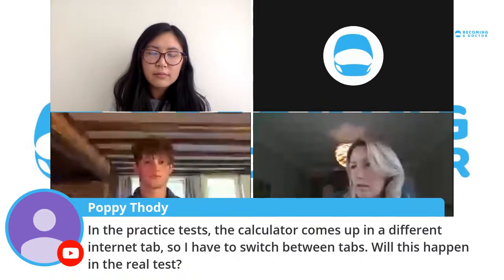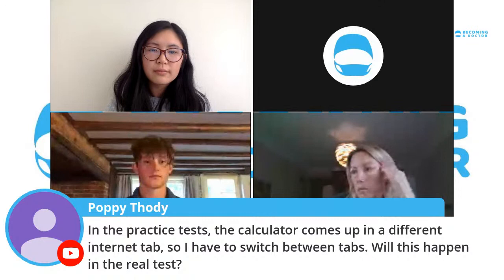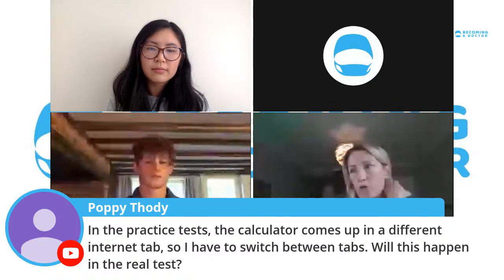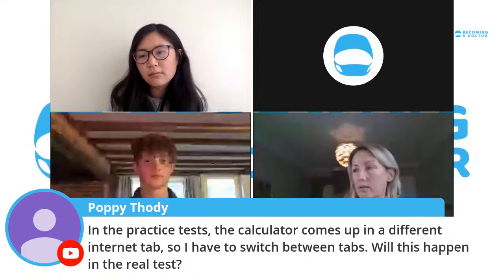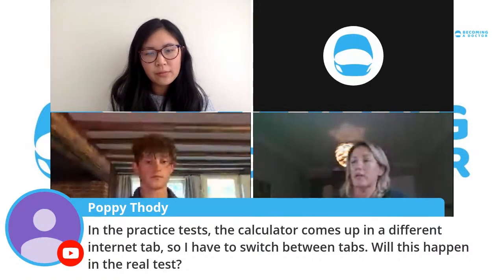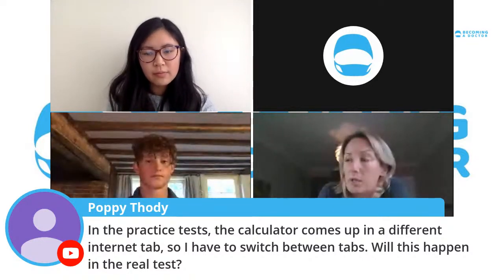To call the calculator, you click on the icon at the top of the page. In the live test, the calculator closes when you click away from it or move to another question. It can be recalled by clicking on the icon again. Current calculations are retained until you move to the next question. Sorry, that functionality is only clearing the calculator, which works slightly differently between the practice test and the live test.